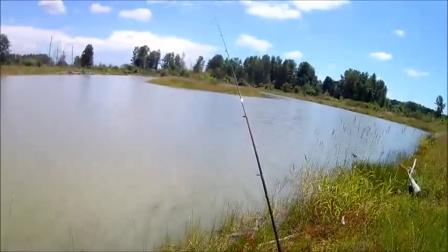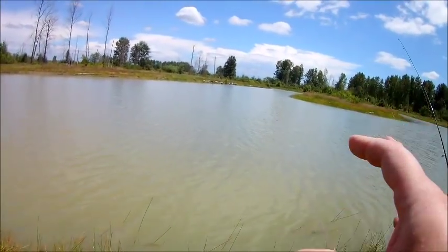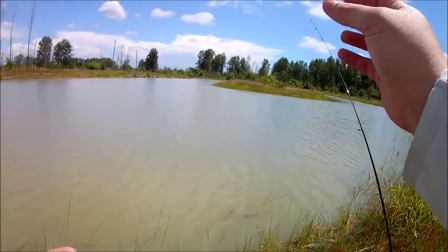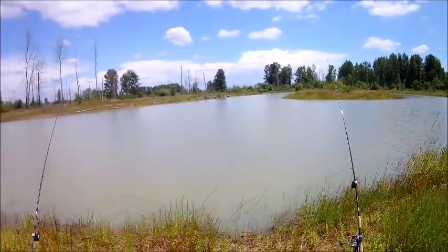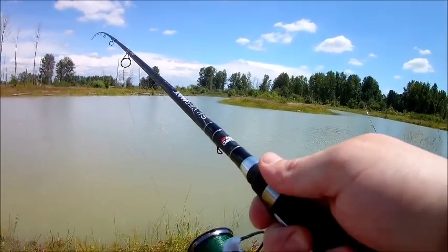All right, bite alarm on that. And the reason for that bluegill is because channel catfish in particular have a really selective diet, and one of the primary parts of their diet is other fish, little fish like bluegill. And now we wait. All right, been in this spot for about 15 minutes with absolutely nothing, so time to move on.